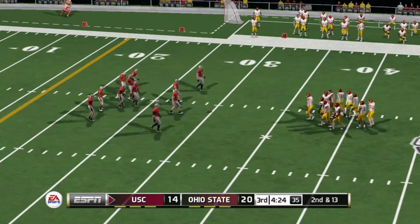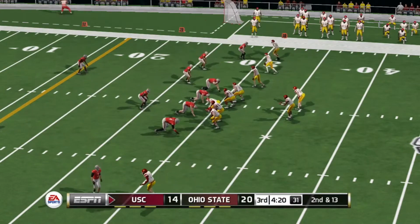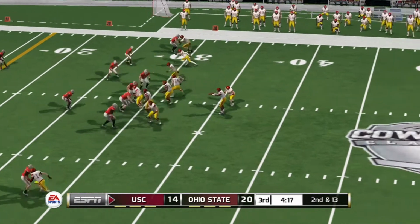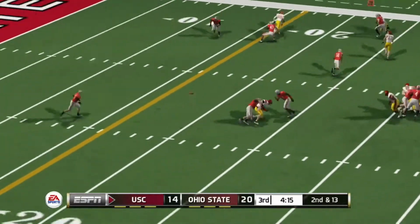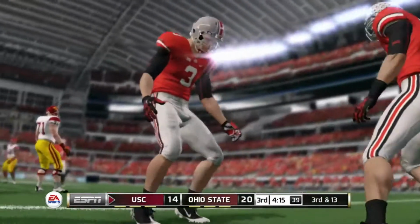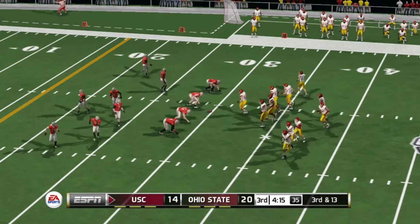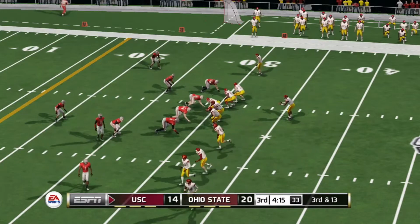DeAndre Burks, though, gets the carry and then goes backwards. It's a loss of 3. And again, USC driving the ball down the field, looking very good so far. 2nd and 13. Play fake over the middle and nearly scooping it up off the turf with Silver. Lloyd Silver, he's more known for his Captain Crunch. No lucky charms for him on that one, as he couldn't get that one off the ground.